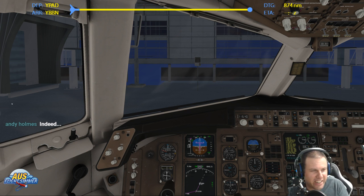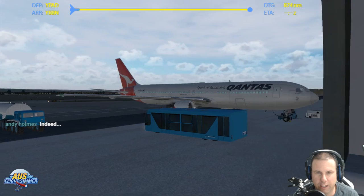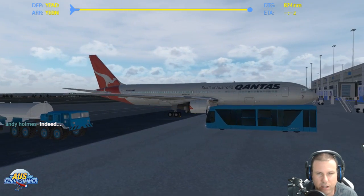Oh, I can't stand him because he wins everything. Virgin Australia. Oh, I'll just flick it out for you. It's the old Qantas livery.